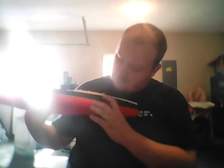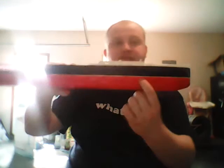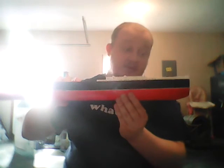Now, the torpedo hit the Lusitania roughly about right here. This is roughly the area where the torpedo struck. And yes, there's a coal bunker here, but there was also boiler room number 1. I believe it was boiler room number 1, 2, 3, and 4. Boiler room number 1 is right here.